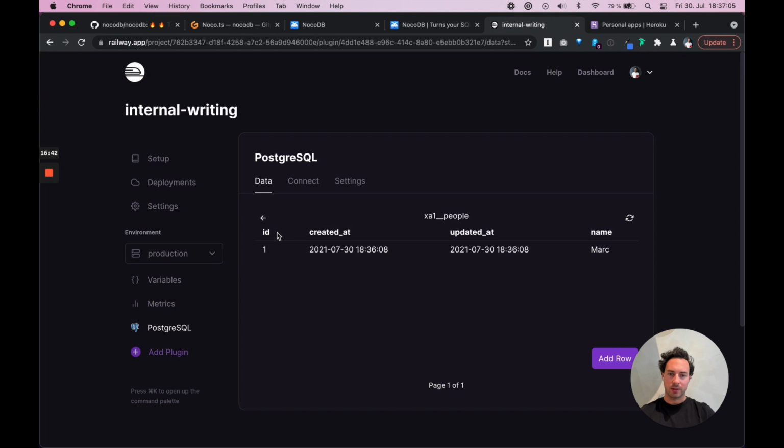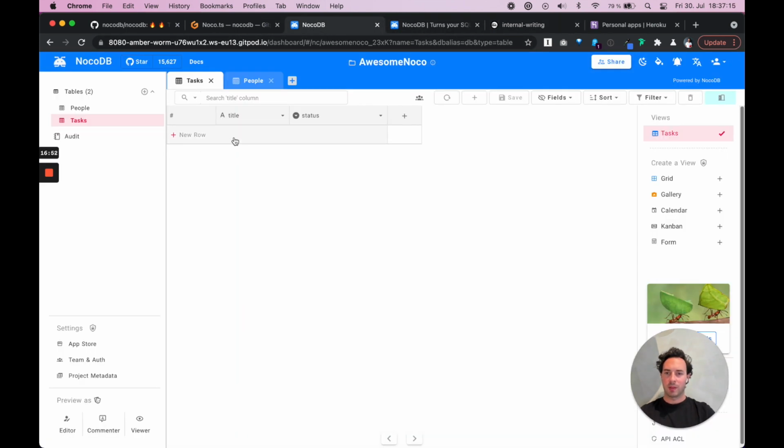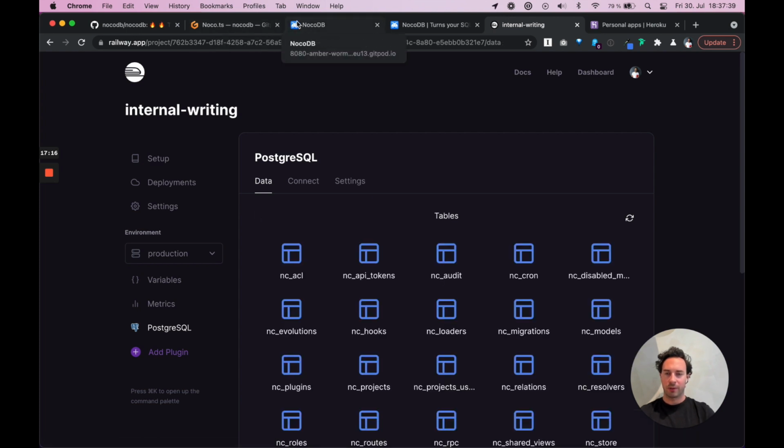and name with the entry already for the people table. Example task, and we're gonna say this is a to-do, and this has been saved. And if we actually go back to our tasks and refresh, we would see that it's also written in here. So this is pretty cool, very neat.